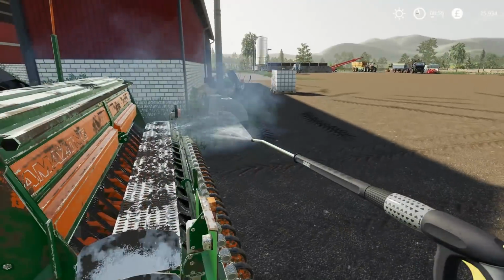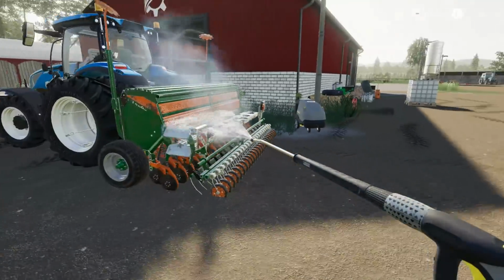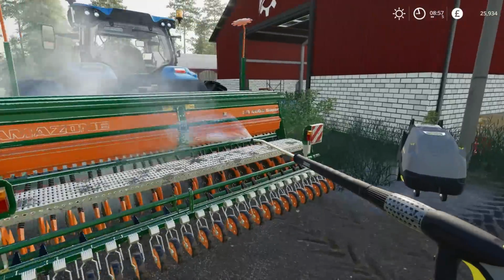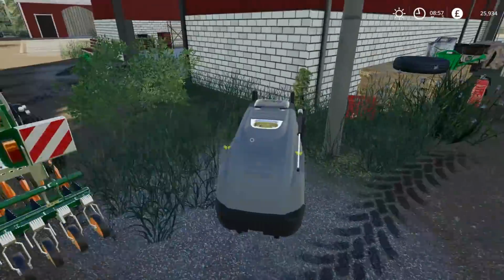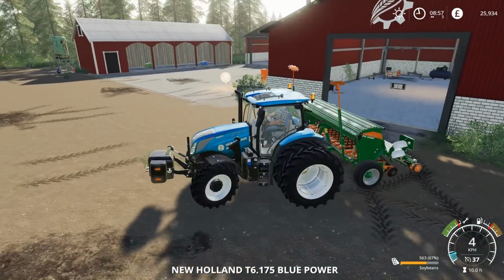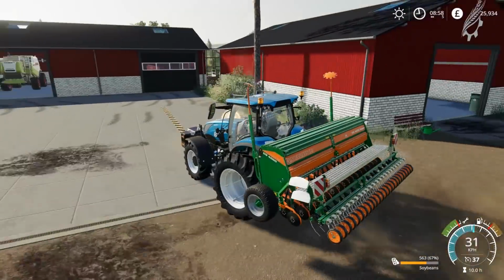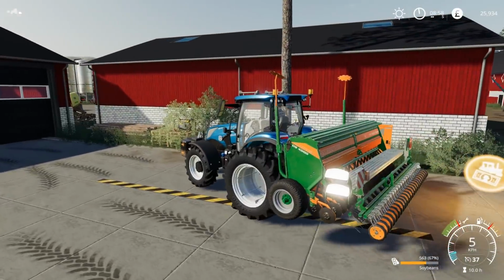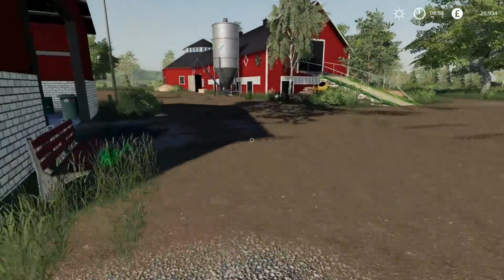How's that tractor doing? I think it's full. There we go. Okay, that should be good. Just put it away in here. I suppose really we should leave it outside in the sun to dry. Just put it over here. Good.